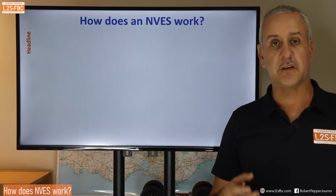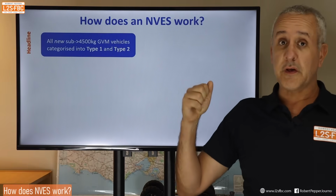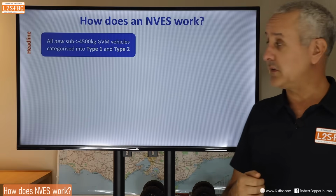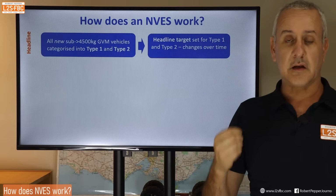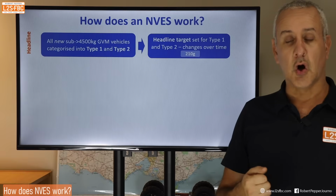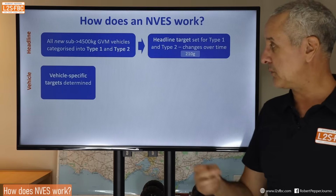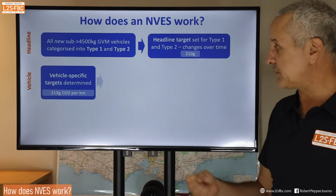This is how the NVES works. It's important to understand this so you understand the impact. First of all, it applies to all vehicles below 4.5 tonnes GVM, which are categorised into Type 1 and Type 2. We're going to get onto that later because, again, that's a devil in the detail type thing. And then for each Type 1 and Type 2, there is a headline target, one for Type 1, one for Type 2. Example here is 210 grams of CO2 per kilometre. Then we set a vehicle specific target, which is based on weight. There's a formula, etc. I put it on my website in the blog post. The example here we use is 213 grams as the target for a specific vehicle.